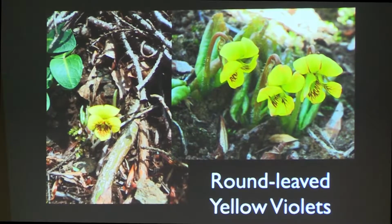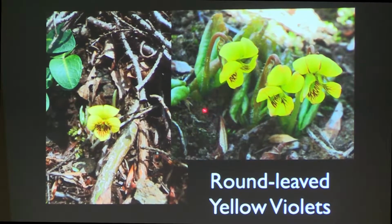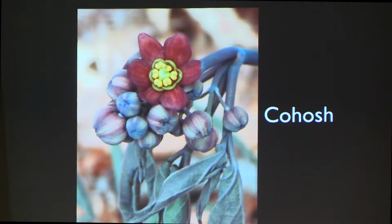Another very early one. These are the earliest violets I see, and these are the leaves. They haven't even unfurled yet, but the flowers are ready for business. Tiny little things.